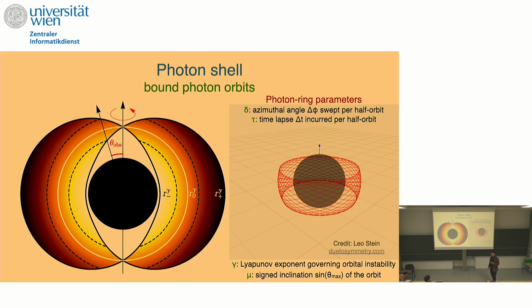So that's delta. Tau is just the time lapse incurred per half orbit. So how long does it take for such a bounce to occur? And every bounce takes the same amount of time and rotates by the same amount. And again, this is a coordinate-dependent statement. Here, the time is the Boyer-Lindquist time, which asymptotes to our time as an observer far away, which is why it's going to be relevant for describing images.